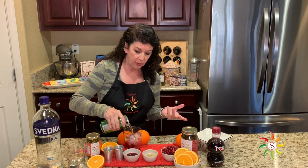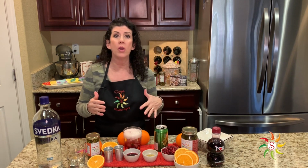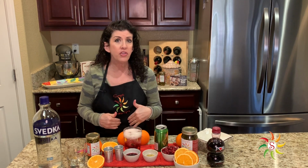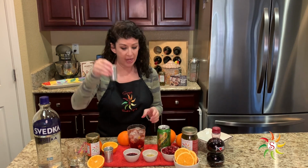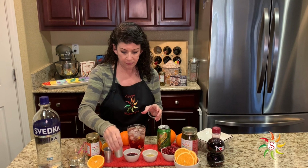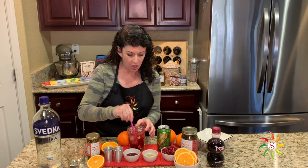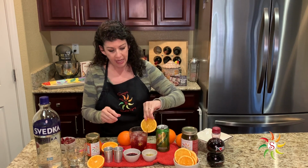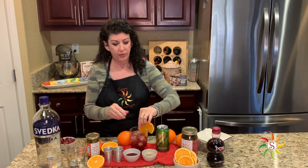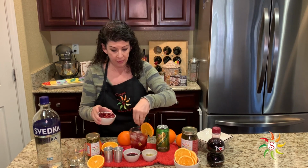Now, ginger is always good for when you're sick or if you have stomach issues. It always makes me feel better when I'm not feeling well. And of course, we're going to add 1 shot of vodka to this. I'm going to take a little straw. We're going to just mix this all up together. I'm going to go ahead and add in a twist of my orange here. Maybe I'll add a little bit more of the pomegranate seeds in there. And this is all done.